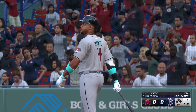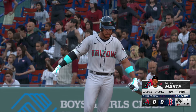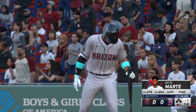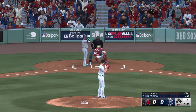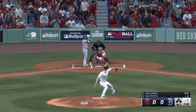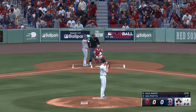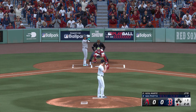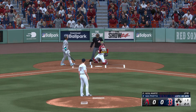Ketel Marte in the box with one away as he takes ball one. Not giving him a pitch to hit there isn't a bad thing. He's dealing with a great first pitch hitter up there. One down, bases empty. Nasty backdoor slider. There's really nothing you can do with that if you swing at it, so that's a good take by him. There's a strike.